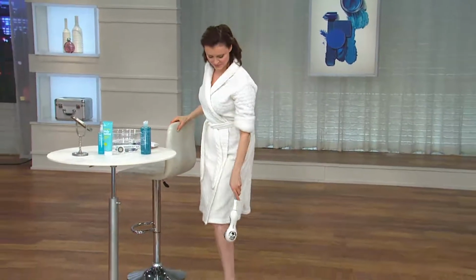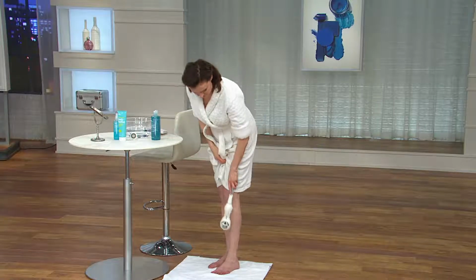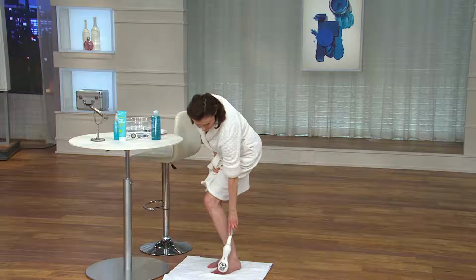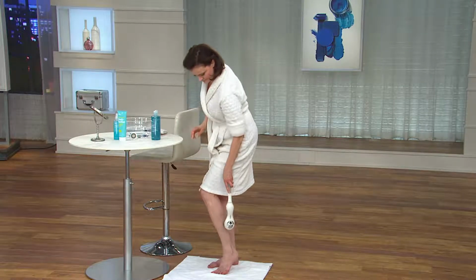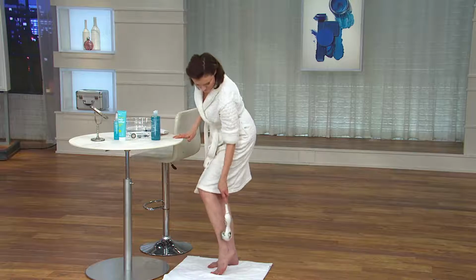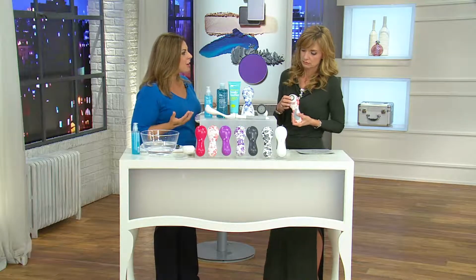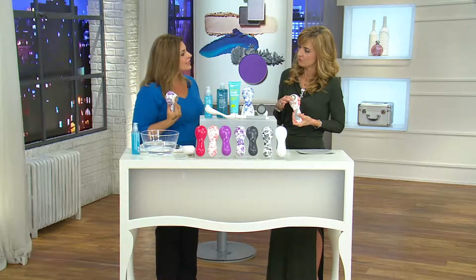And when Colleen goes down to her ankles and her feet, you can see she doesn't truly have to lift up her foot. She can leave her foot down, and if you're in a shower, if you're in a bathtub, it's just a safer option for you. And this is completely waterproof, so for those of you that like to take baths, this is taking that spa experience, bringing it into your bathroom, and giving you that wonderful feeling that we pay so much money to go do. You can do it every single day in your home.